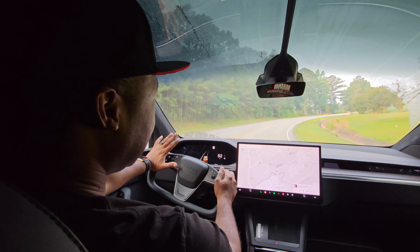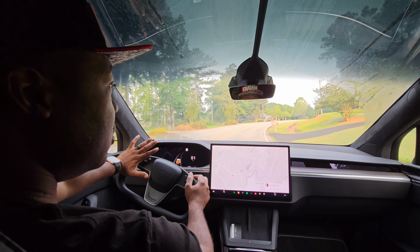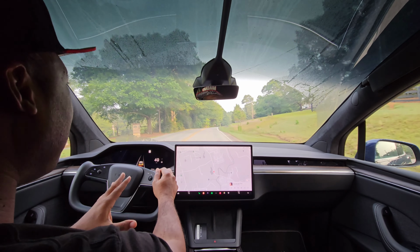If you've never been in a Tesla, go by and do an overnight demo so that you can just get a feel for how it rides. I'm telling you, one of the smoothest rides I have ever had in a vehicle.